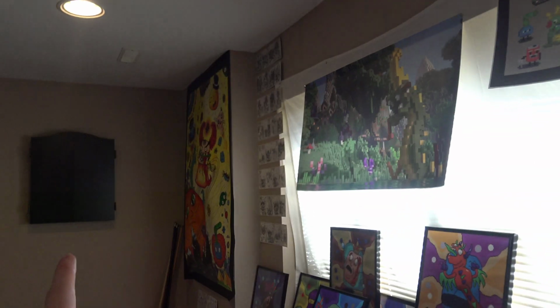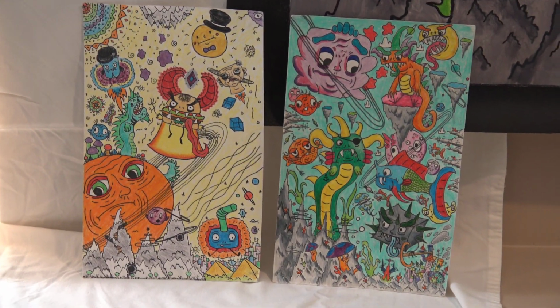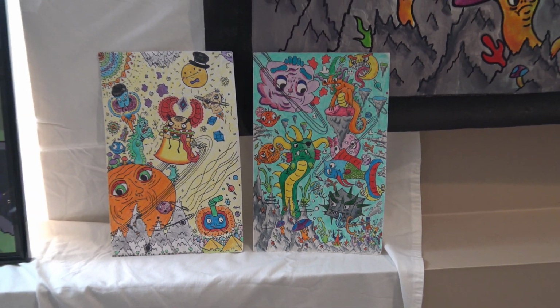Now, these paintings were based off of these two drawings here, and these were originally my pieces, as in I was going to display these. These aren't part of my final gallery, I just put them here because I wanted to show you guys kind of where it came from. And I am so glad my art teacher recommended me to print these really big.